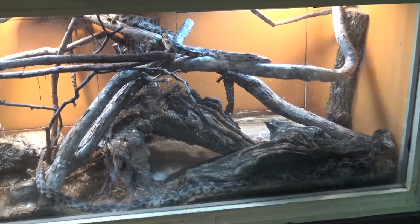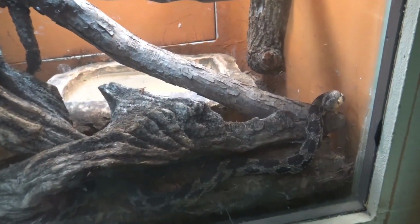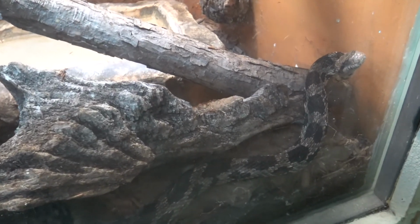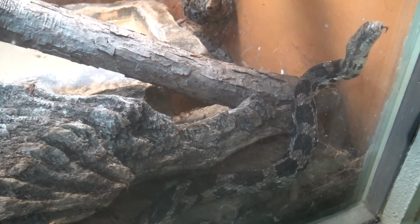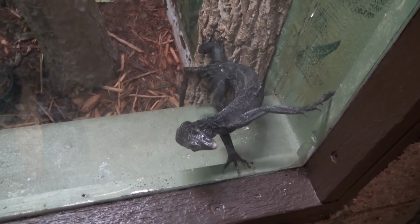This genet was hard to see, but I thought it was funny because it was running on a hamster wheel. And the genet was housed in an education building with other small mammals, reptiles, amphibians, and invertebrates. So if you go to the zoo, make sure you check it out because there's many cool animals.